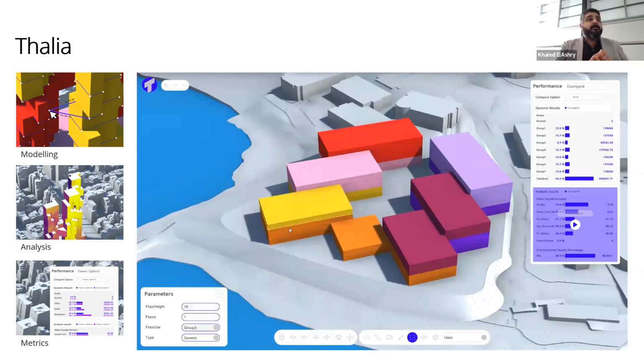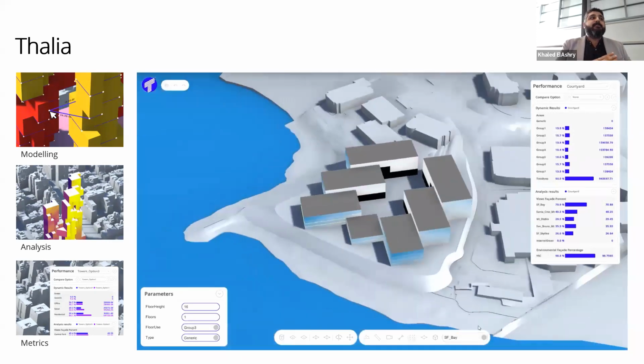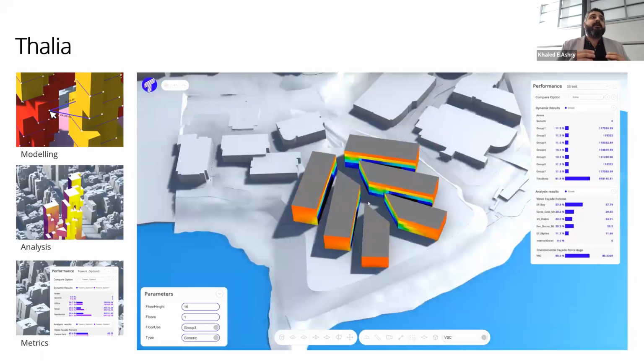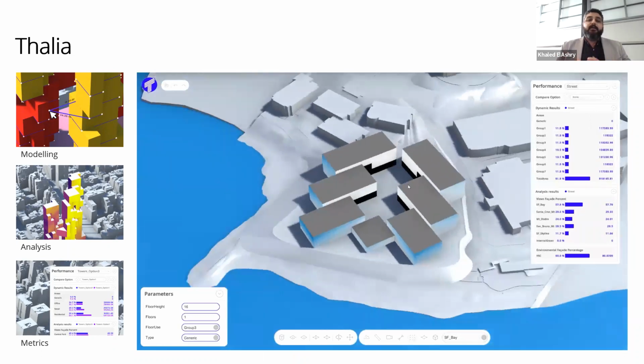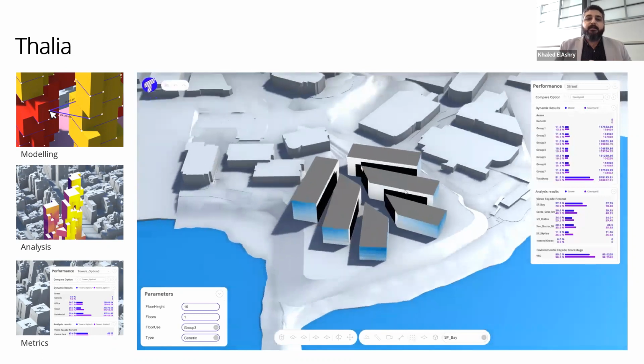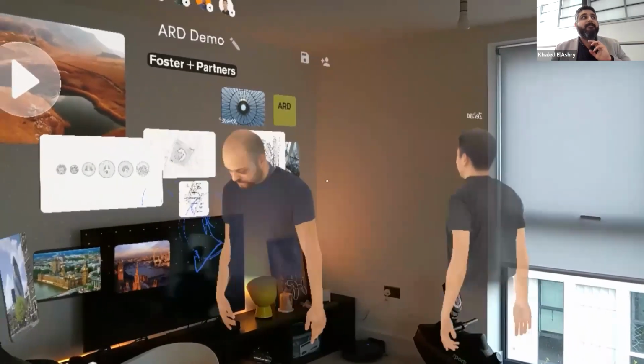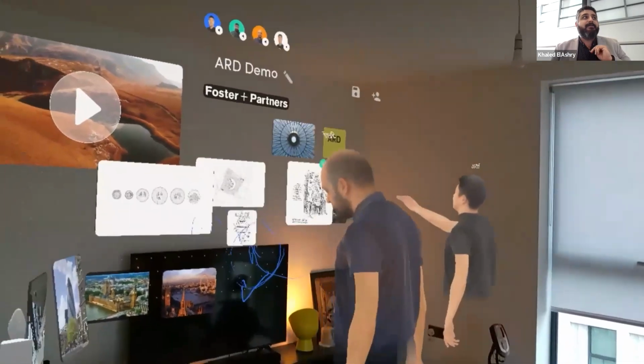This is the latest iteration of our software. It's called Talia. And again, it revolves all around getting as much information as possible from a model. You can see here, you can run analysis, you can change between options, and you can actually check how each of these options is performing, which means you can choose any of them accordingly very quickly in the beginning, in the concept stage.